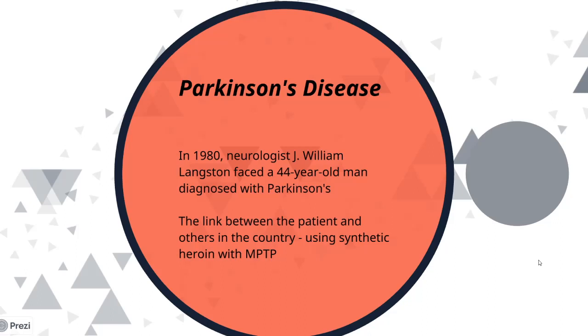So the first disorder that we're going to talk about is Parkinson's disease. In the 1980s, neurologist J. William Langston faced a 44-year-old man diagnosed with Parkinson's. This patient was particularly young to be diagnosed with Parkinson's disease because the symptoms usually show up by the age of 60. So Dr. Langston decided to look at the links between all of the other patients who had been diagnosed in a similar age group during that time and compare it with the patient that he had. The link that he found between all of these patients was that all of them used a synthetic heroin with MPTP.